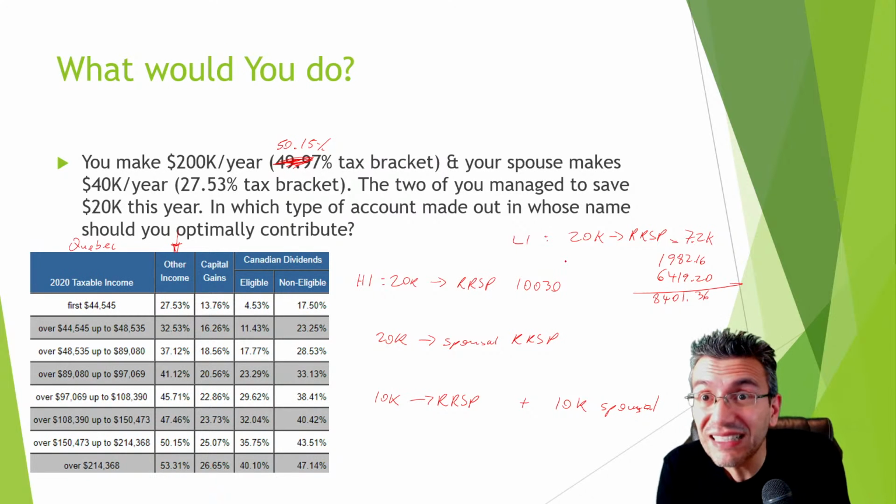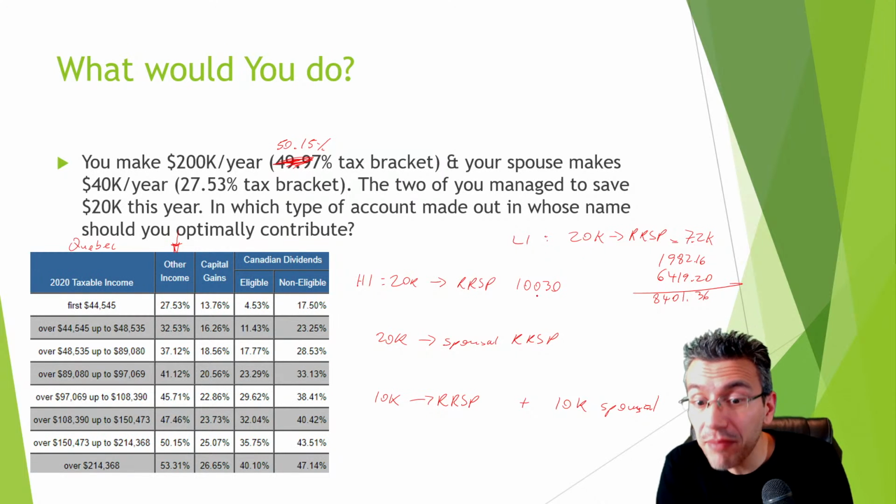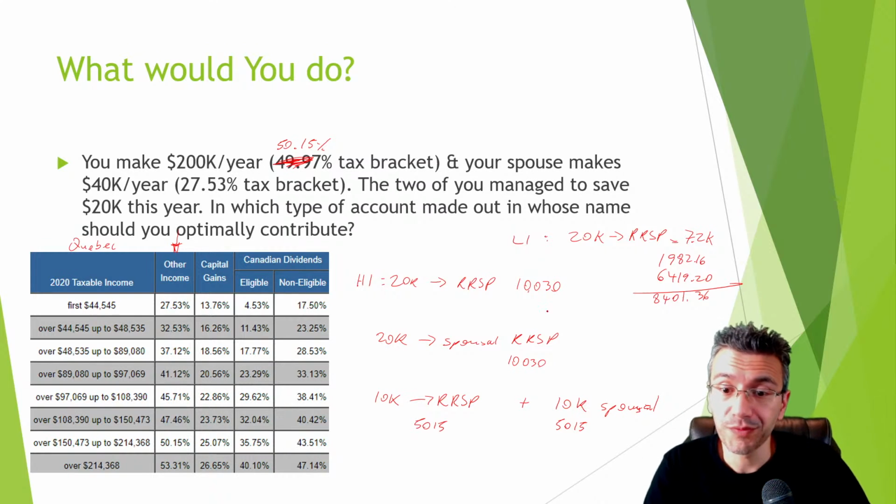And this is a guaranteed $1,600. You don't have to do any fancy investing. You don't have to do anything. So why would you ever not want to get an extra $1,600, right? Now, it doesn't matter if the higher income spouse contributes to their own or to a spousal one. In both cases, they would still get $10,030 paid out. In the case of doing half and half, then it would be $5,015 and $5,015, right?